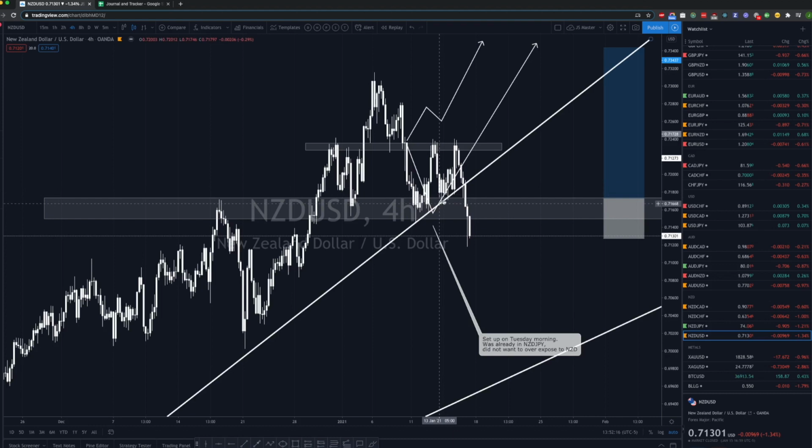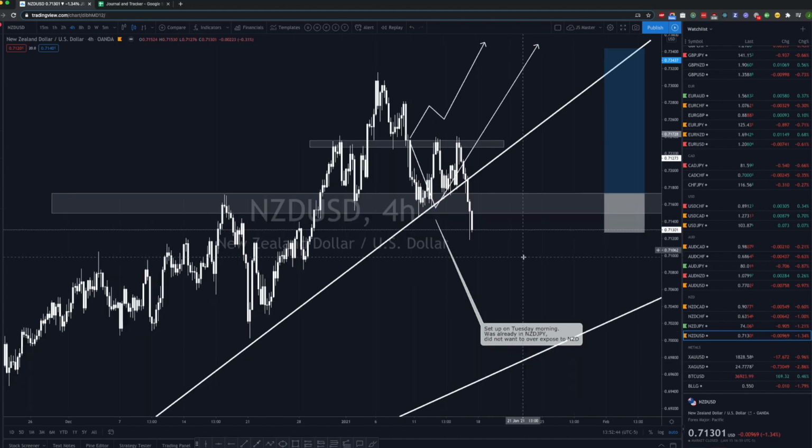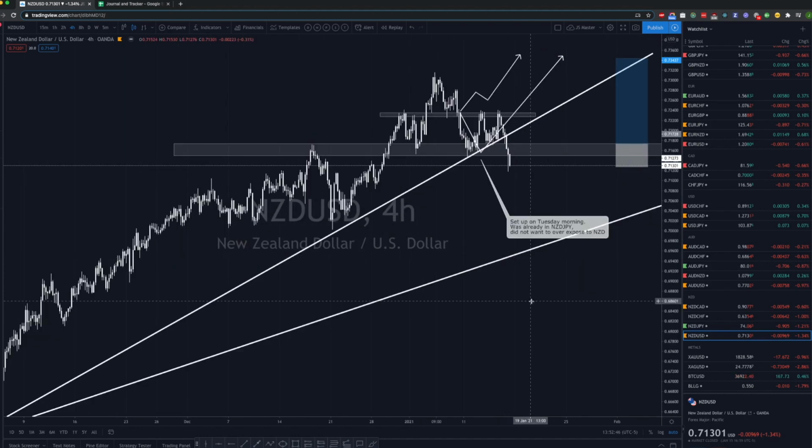I wouldn't have taken a re-entry here because normally, if my trades are going to work out, they continue very bullishly. So if I did enter here and it came down and took me out here, I would not have taken a re-entry, even though it would have probably hit the first TP. We saw that reversal off of this level. But anyway, no entries were taken on this.